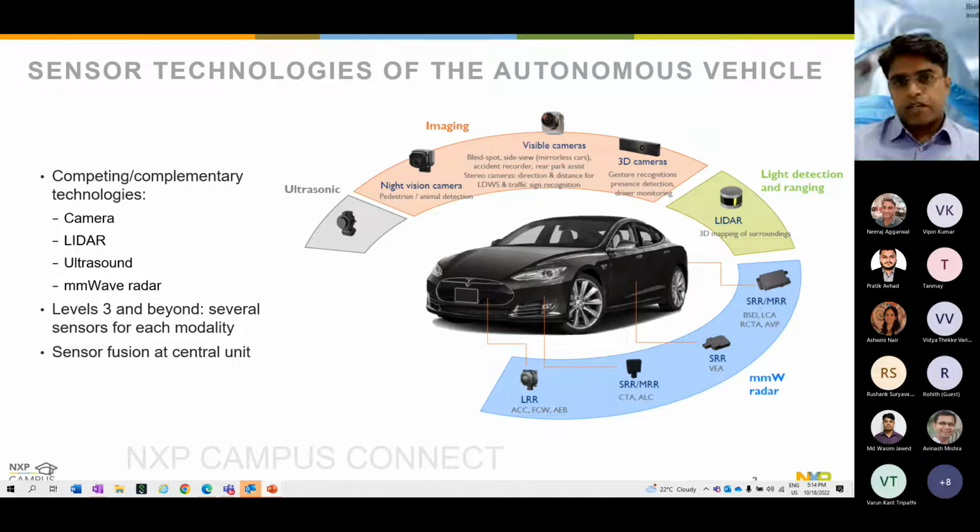So current cars are almost deciding and driving on their own, these autonomous cars, based upon the combination of all these three types of sensors, and then multiple in numbers. It means a car might have more than 20 sensors, like some imaging, some radar, some lidar. These are the solutions which are there, and we say that L3 and beyond, all these need to be combined with a fusion processor at the center, and then the car will decide at what speed we have to go, when to apply brake, where to take a turn. All these things are already possible and going to be possible.